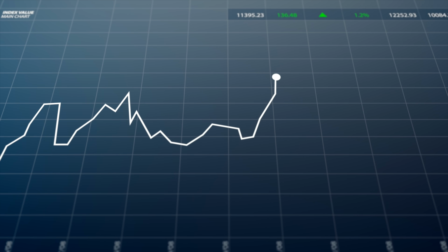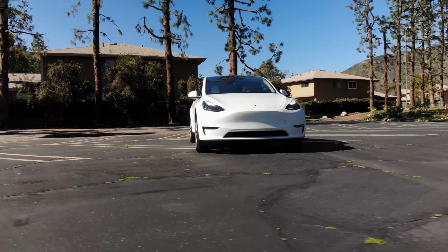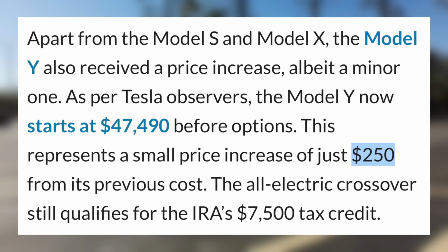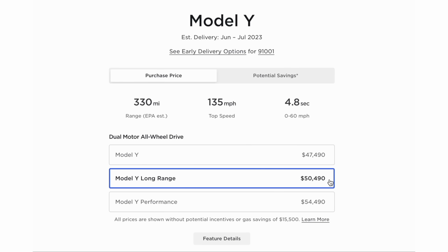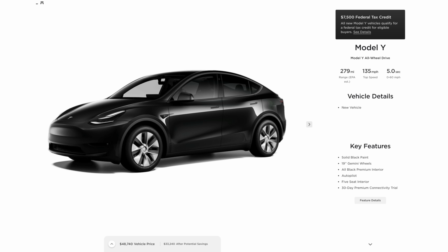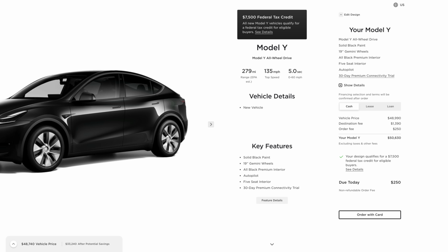The Model Y price is increased by $250. Tesla did a tiny $250 price increase in the last couple weeks while keeping inventory pricing the same, and now they've raised their configurator pricing another $250 for their most popular car. So you're looking at $47,490, $50,490, and $54,490 as the starting prices for Tesla's 3 Model Y configurations. And they've maintained the same discount for inventory cars. So right here, the same Model Y configured or purchased through inventory has a price difference of $250.